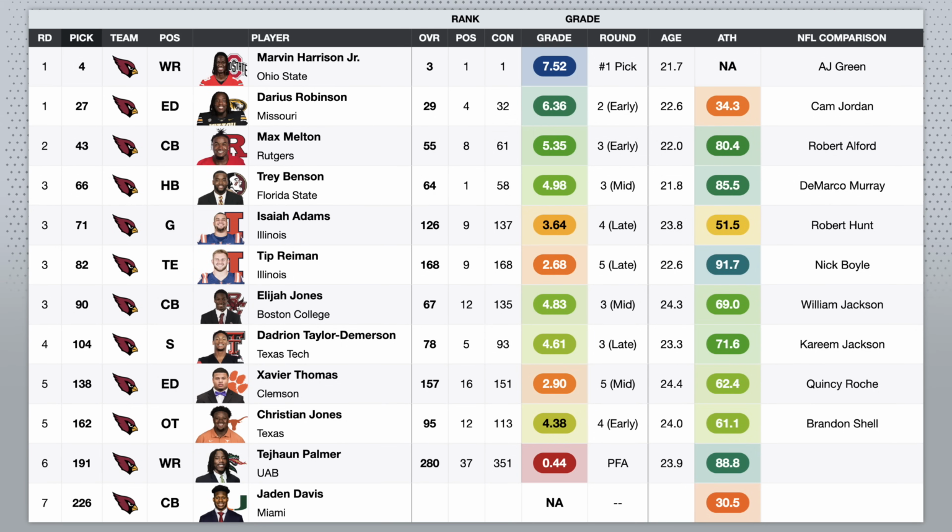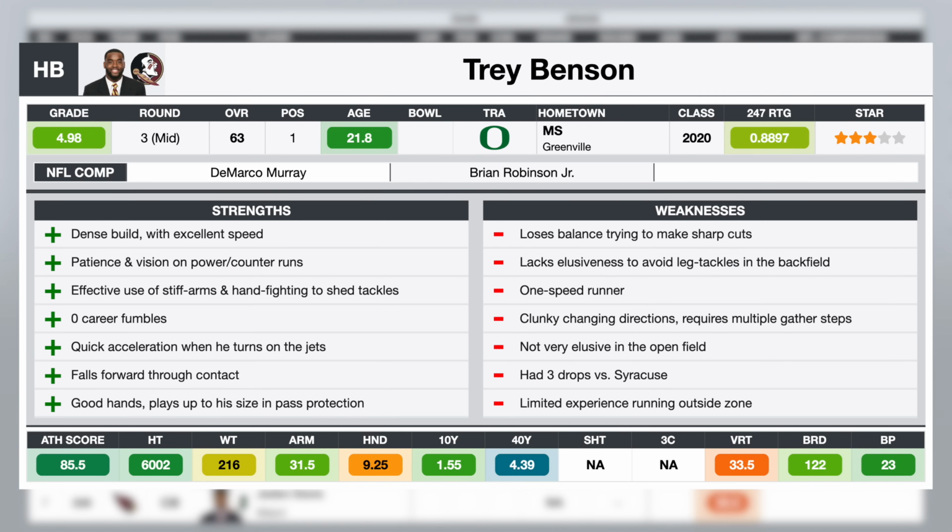Their first third round pick was Florida State running back Trey Benson. He's got the size-speed combination of a first round running back. He has really good vision and patience to set up his blocks, especially on gap scheme runs. Florida State ran a lot of power and counter. He doesn't have a single career fumble, and outside of the Syracuse game, which was kind of a disaster, he was really reliable catching the football.